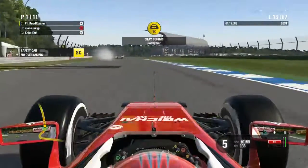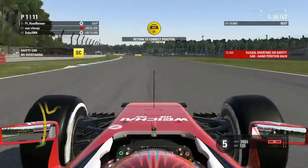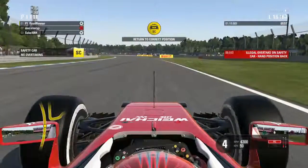We're coming up to the safety car now. Do not pass it. You are the leader. Follow the safety car. Give that position back. We are under safety car conditions and cannot overtake. Return the position.